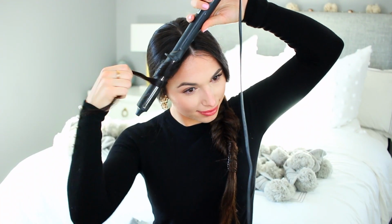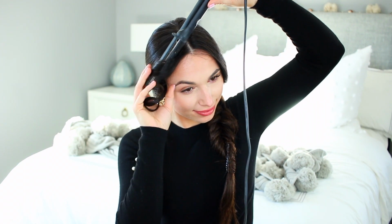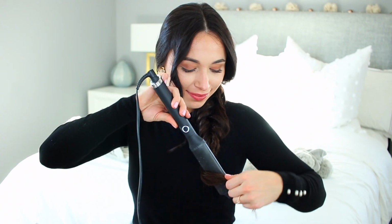And lastly, I'm going to curl any face framing pieces and also the end of the braid to give it a little lift and just really complete the look.